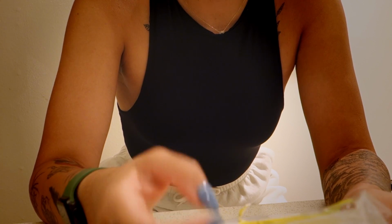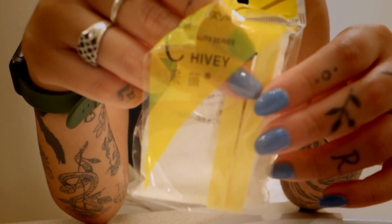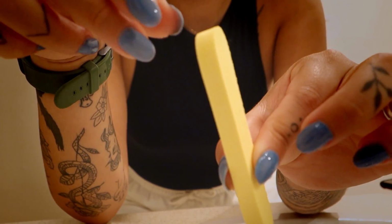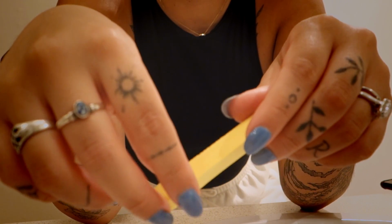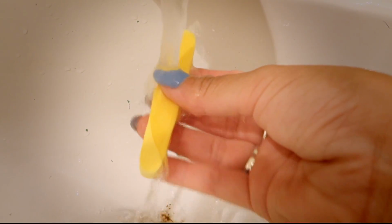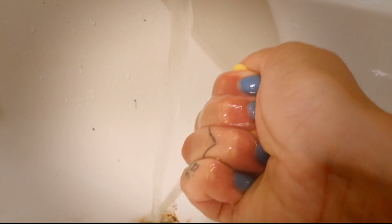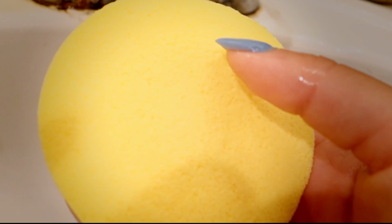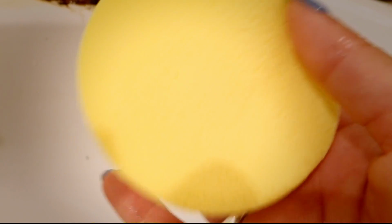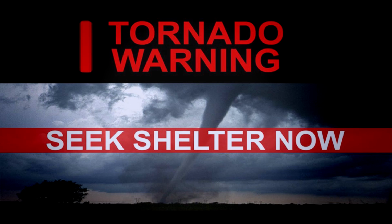One more thing I wanted to show you guys, these thingies from Amazon. I'm not exactly sure what they are or what they're called. They come in sticks like this. I use these especially when I do this red mask because you want to make sure you get everything off. You put them under running water. Now I've got this little sponge that I'm going to use to remove it. All right, so that is that.